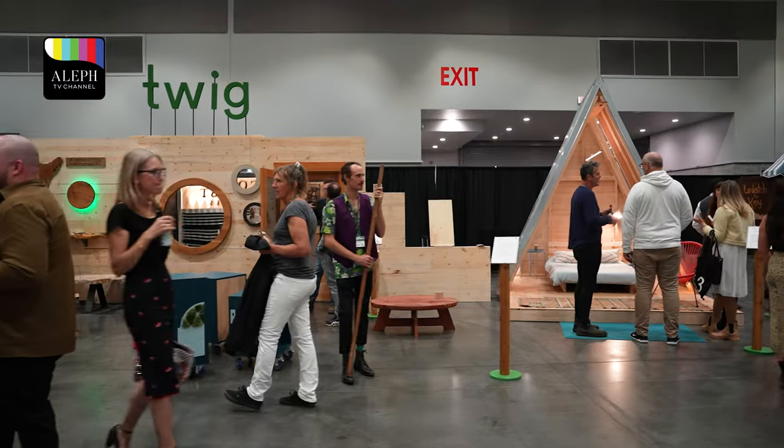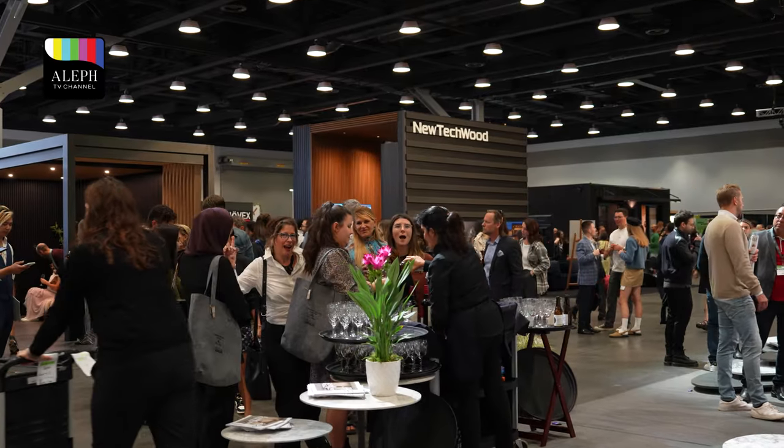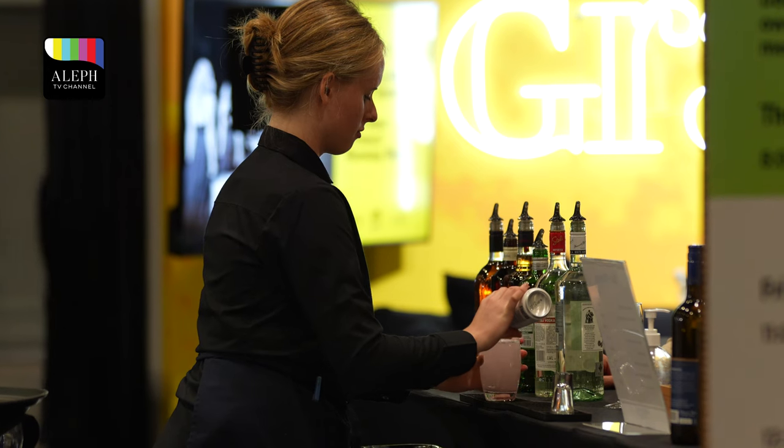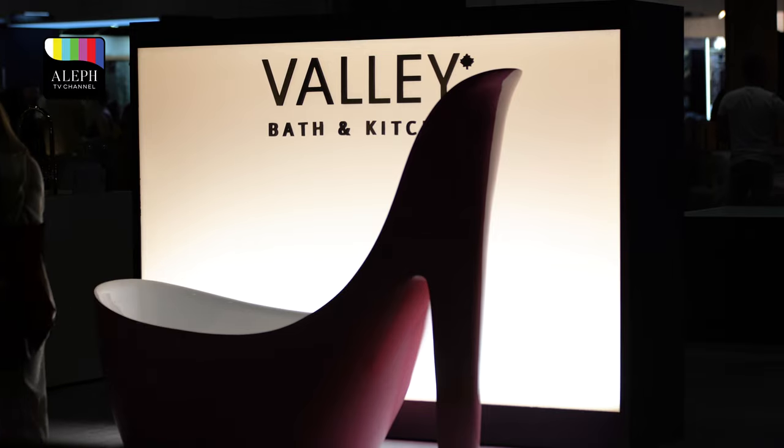The Interior Design Show Vancouver is a show of interior design products from BC, from Canada and from all around the world. The aim is to bring the local design community and the surrounding design communities together under one roof to have a celebration of the industry. We've got products ranging from lighting, furniture, textiles, surfaces, kitchens, bathrooms, everything in between.